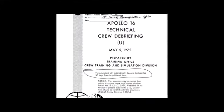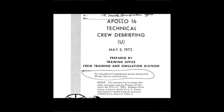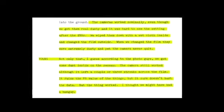So you've been looking at the cover of the Apollo 16 technical debrief document, and I want to draw your attention to the commentary on this issue. Quote, "The cameras worked nominally, even though we got them real dusty, and it was hard to see the setting after the EVAs. We wiped them down with a wet cloth inside and changed the film outside. Not only that, I guess according to the photo guys, we got some dust inside on the reseau. The camera still worked, although it left a couple or 3 streaks across the film."